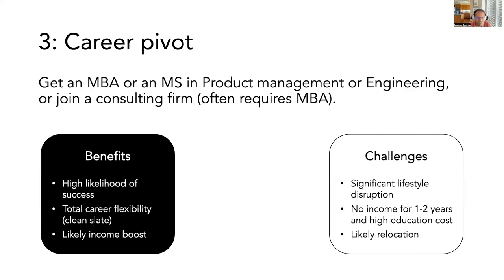Often business schools, like MBA programs or even masters in product management or engineering, especially if they're in good schools, come with a good income boost. So if you feel stuck in your career, especially if you're early on in your career, an MBA or an MS can bring you in at a higher level in a new industry. So it gives you a little bit of a boost there.